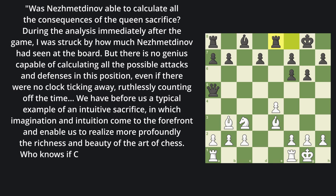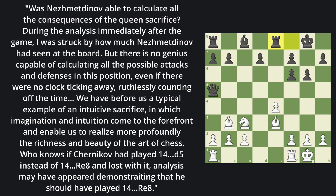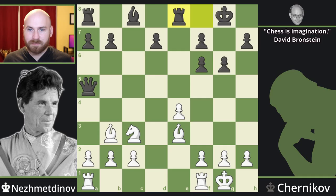Who knows? If Chernikov had played 14 d5 instead of 14 rook e8 and lost with it, analysis might have appeared, demonstrating that he should have played 14 rook e8. As expected, Nezhmetdinov hops his knight into d5, an amazing square, and he is immediately attacking the pawn on f6.